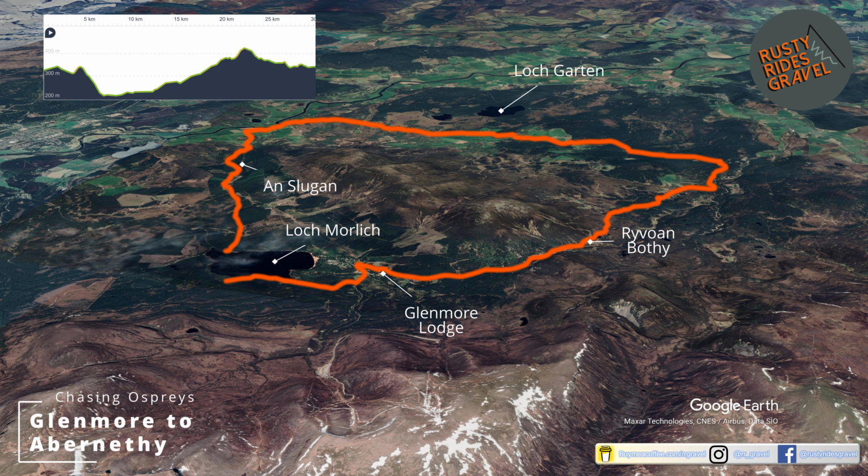Okay, we've completed the road section. We're now in Abernethy Nature Reserve. This pine forest has trees that are over 4,000 years old. I don't know of any personally, but apparently they're in here somewhere.